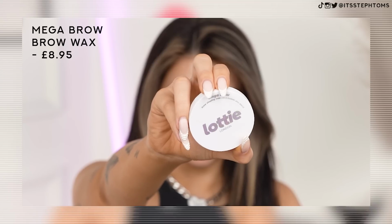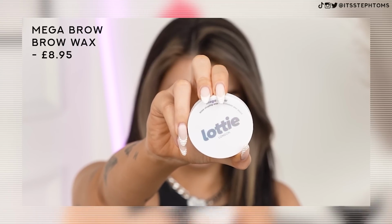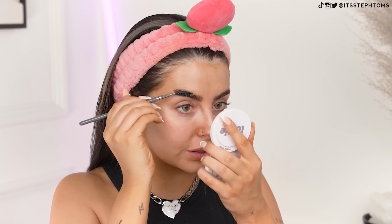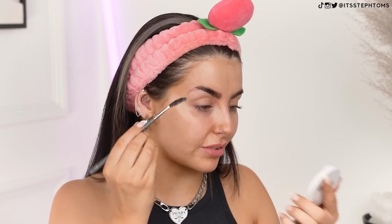If you do want something with more hold, I can tell you that this stuff does really, really work. So this is called their Mega Brow Brow Shaping Wax. And you just grab a spoolie and you really wiggle it around. And I like that it's got a little mirror in the compact as well. And I'm gonna slick the ends of my brows up using this stuff here. You can see that it fully slicks them down to my face.